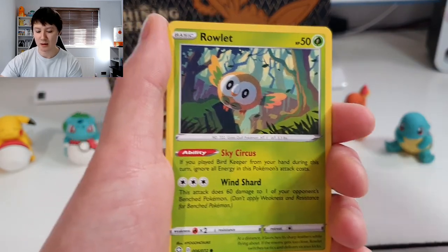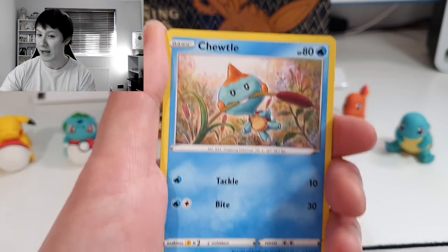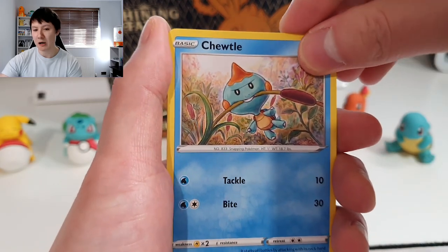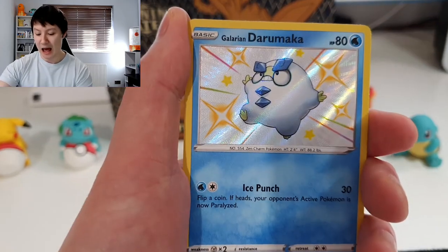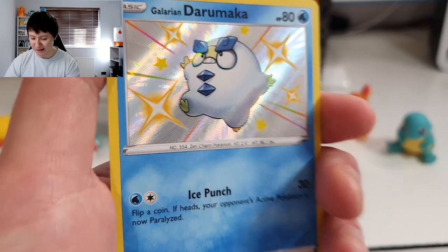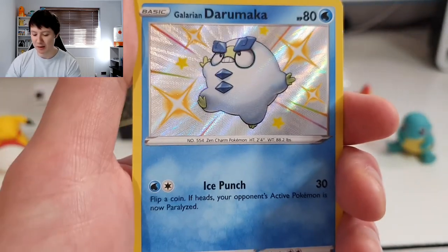Rowlet. Our second last card of the pack is not here because I mistimed that. That's a tutorial. Now, our second last card of the very last pack is a shiny Galarian Darumaka, guys. Look at that bad boy. I mean, guys, come on, I can't complain. It's a shiny Pokemon, okay?